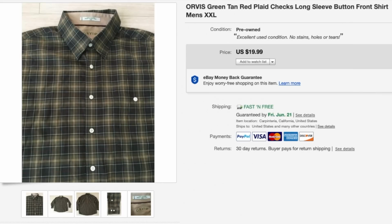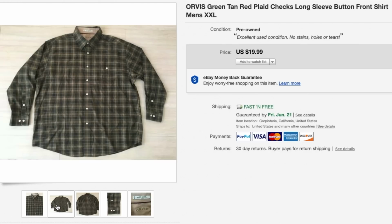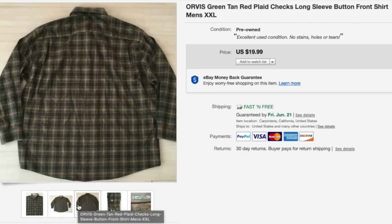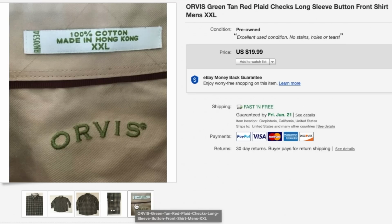Next up is this Orvis plaid shirt, and this Orvis shirt was in really good condition, and it's really not the season for this type of stuff to sell, but I'm still glad this one did sell because this is more like a fall plaid shirt, and usually I would get maybe 25 bucks for this, usually between like September and December. But this one did sell for 20 bucks.